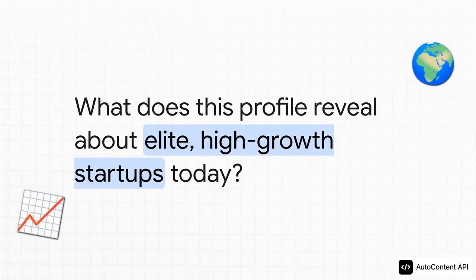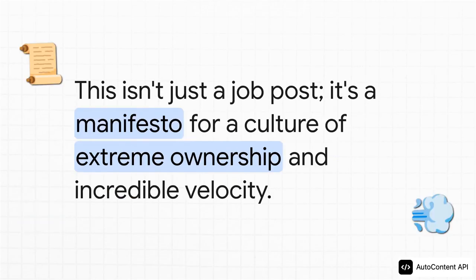Okay, let's just zoom out for a second. This is about more than just one job posting for one company. What does this whole profile tell us about the world of elite, high growth startups right now? Yeah, this job posting is so much more than just a list of skills and responsibilities. It's a blueprint. It's a blueprint for a very, very specific type of all in, high ownership culture. You can think of it like a filter, right? It's designed to pull in exactly one type of person and, well, to politely scare pretty much everyone else away. This is the DNA of a hypergrowth startup in 2024.